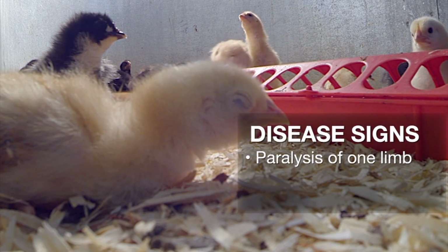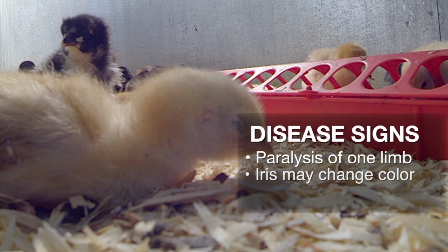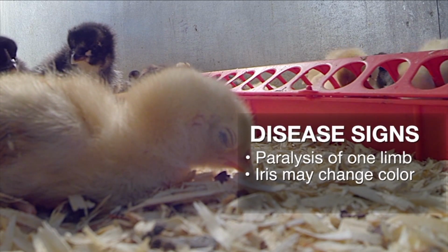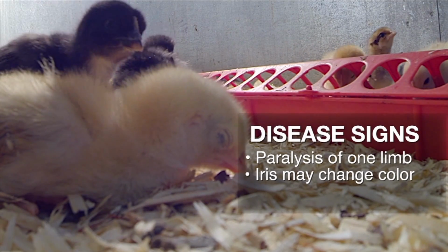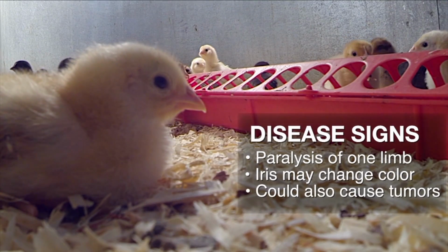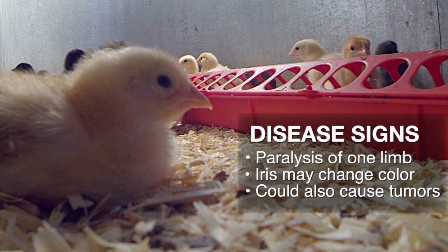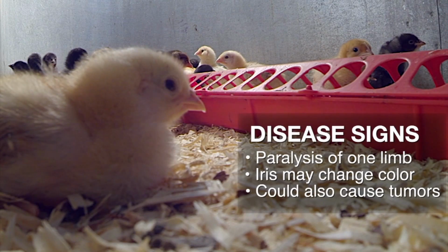The virus can infect the eye. When you see it in the eye, you'll usually see a change in color of the iris. It usually turns gray, the pupil doesn't function properly, and a lot of times these chickens will be blind. It can also infect the internal organs, where we'll have tumors that grow in those organs. The other form is a skin form in which the feather follicles enlarge. They may turn red, or they may turn brownish and crusty in color.